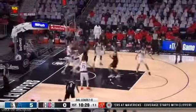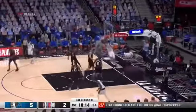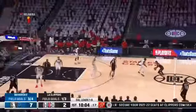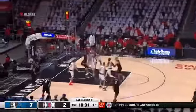Paul George barging. There you see Paul George digging in against Doncic. Kleber runs around Zoo and flushes it in. Kleber was ready for it. He knew that Zoo would come at him hard. They probably feel he'll be up higher tonight. Paul George, again, with the finish at the rim.